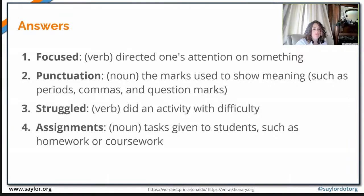And of course, number 4, assignments, means tasks given to students, such as homework or coursework. So those of you who are answering that and had some great responses there, terrific. So you're definitely on the right path, and I really appreciate you putting that in the chat.